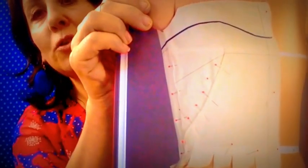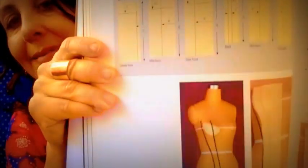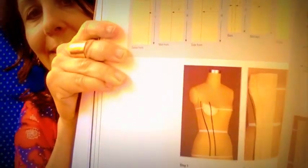Ideally, a real dressmaker's dress form is like $400, $500, and you'd have to get it delivered to home as well. But you may be at a fashion school, you may have access to mannequins, but this book really breaks down, and I've taught all of this, how to cut your muslin, how to create all the basic silhouettes and sleeves.